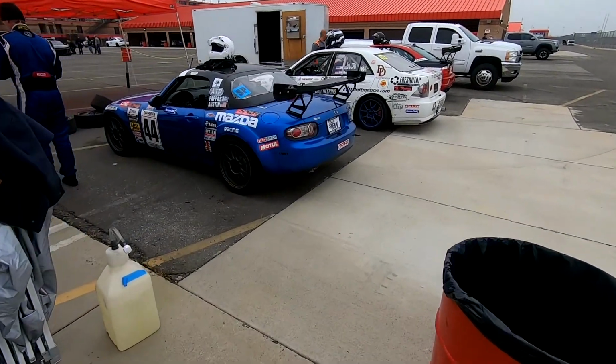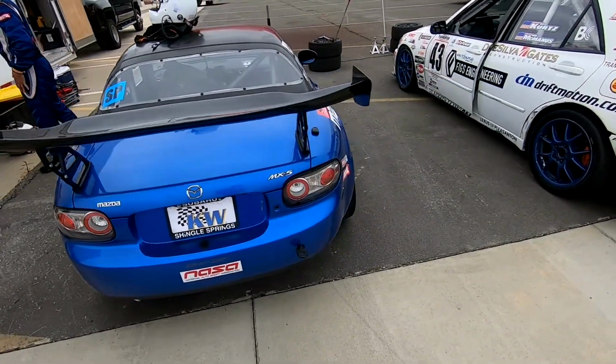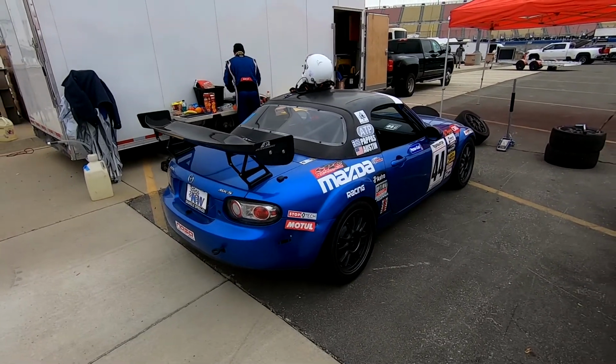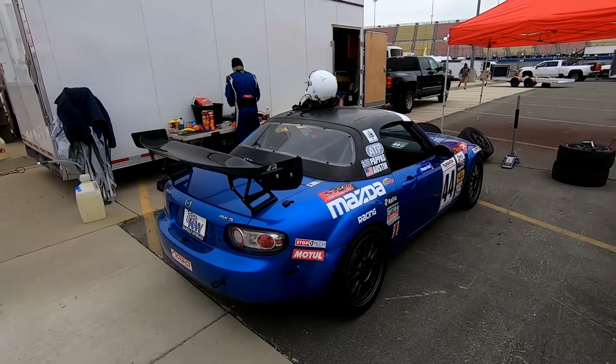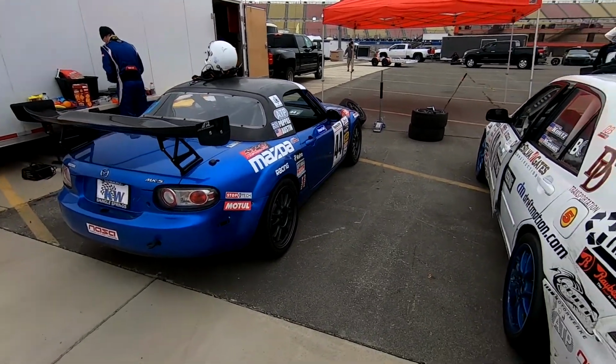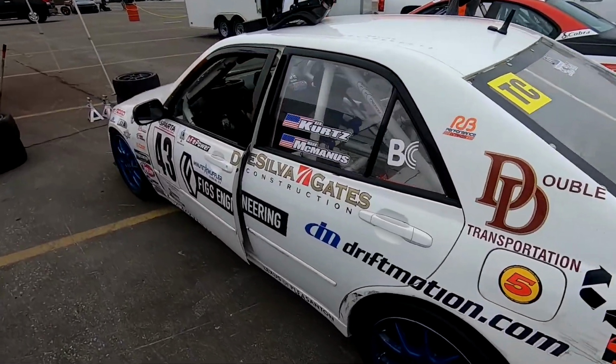And over here we have TNI Racing, so this is Brad Austin in his Mazda Miata MX-5. This thing's very quick. That was who I was racing against in the Vegas race that you guys all saw. Super fun race, so we'll see how Danny does against him today. Mark McManus in his IS300, he'll be in the touring class.